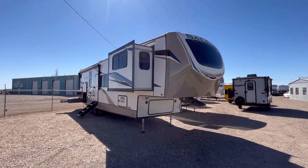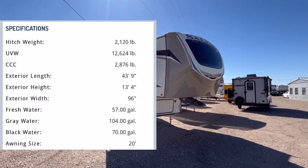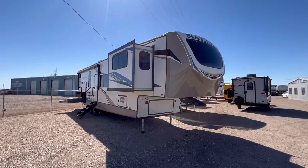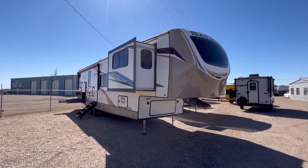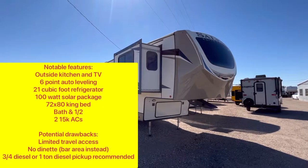This trailer comes in at just over 12,500 pounds unloaded and is going to be about 43 foot in overall length. So this is by no means half ton towable. You're going to want a properly spec'd out 3/4 or 1 ton pickup to be able to comfortably tow this particular trailer.